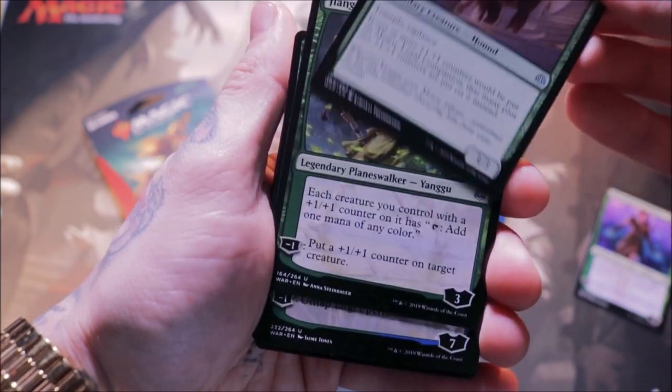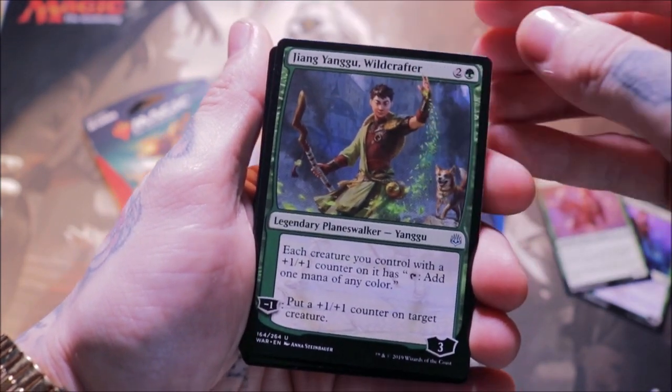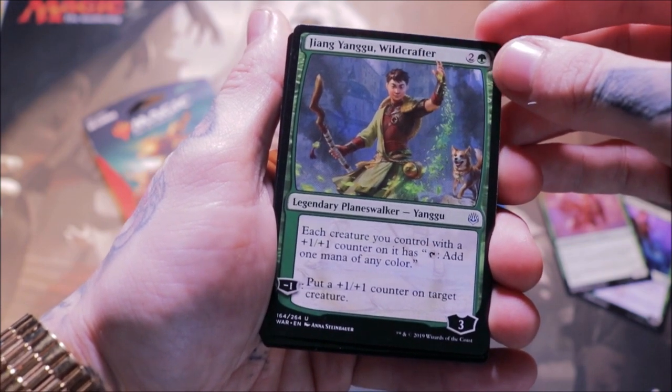We got Mo Wu, loyal companion. So it looks like we got our uncommons up at the front. Whoa, we got another planeswalker. So two in one pack, that's pretty cool.